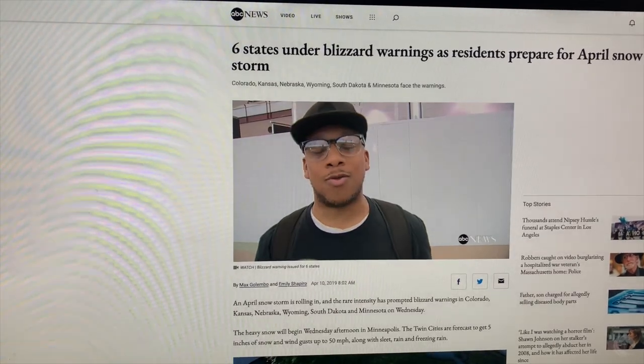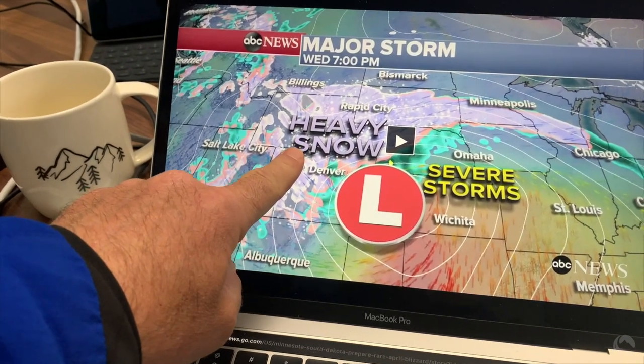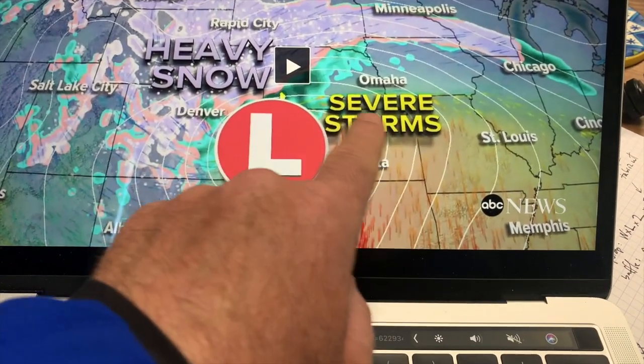Just trying to get through the blizzard. Yeah, I mean, check it out. It shouldn't be a huge deal. We're up here, where the S is, and the words "severe storms," that's way over here in Nebraska. I'm headed up into Wyoming's snowy range.